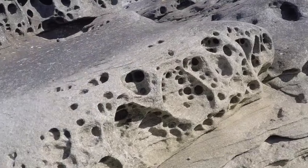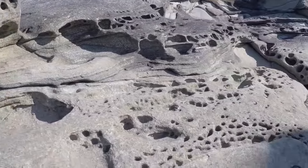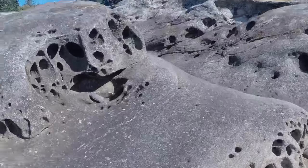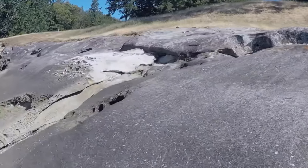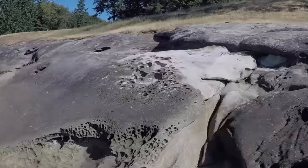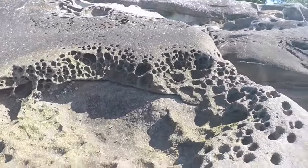So I'm just going to show you some cool erosions. The honeycomb effect. All of the rocks are like this in some sort of affair. Very nice.